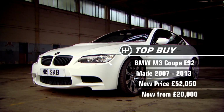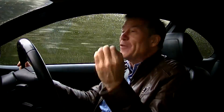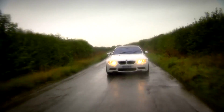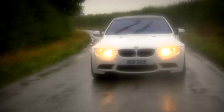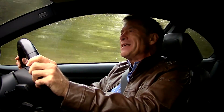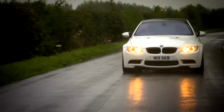My final choice has been the benchmark 4-seater performance car for 30 years, the BMW M3. It may come as something of a surprise, but you can now pick up one of the ultimate modern performance cars for under £20,000. This E92 version of the BMW M3 was launched back in 2007, and it was somewhat controversial at the time because it appeared with a V8 engine. But this V8 wasn't a big lazy one like that of the Monaro. Instead, it was a very high-tech, normally aspirated 4-litre V8 that revved to 8,500 revs and produced 420 horsepower.